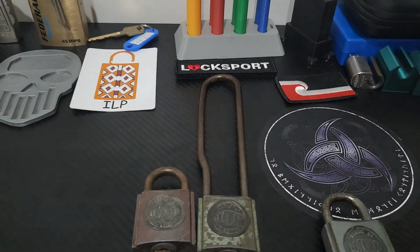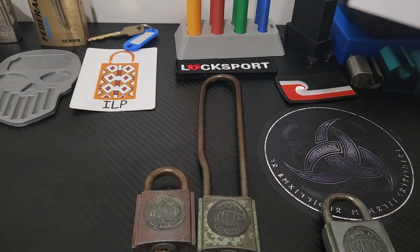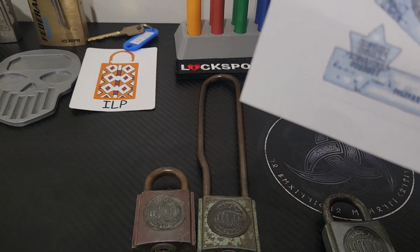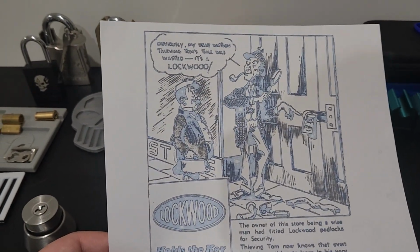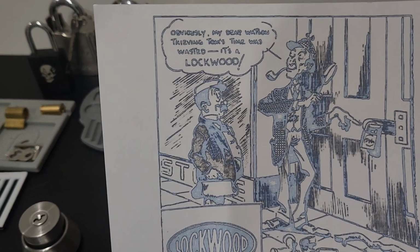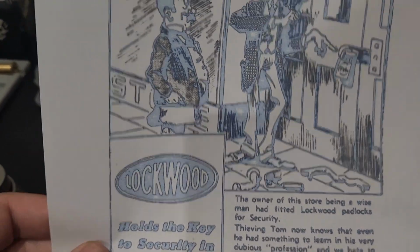So as well as that ad, we also have this other one, which is from the Mercury. The issue was dated Saturday, September 22, 1945. And as we can see here, got a little cartoon. At the top in the bubble it says, "Oh, obviously, my dear Watson, thieving Tom's time was wasted. It's a Lockwood."